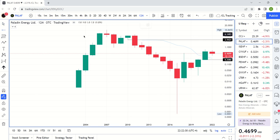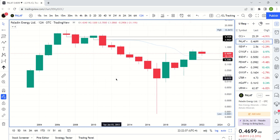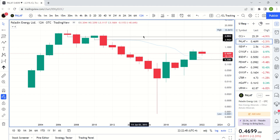That also happened here, right? Where we made a low below the previous year's low. You have to observe this signal on the highest of time frames. That's a signal on the highest of time frames, right? That's a swing high, right? But it's on the annual chart, on the yearly chart. That's bad news bears. So that's Paladin.